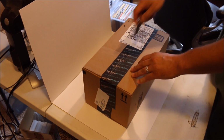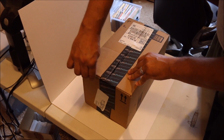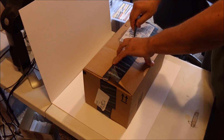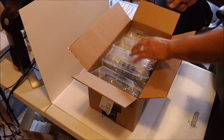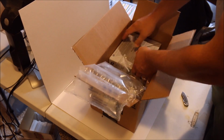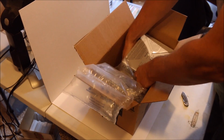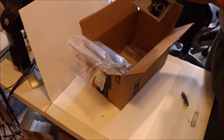UPS driver, here we go. Let's see what we got. And also, this is pretty much what I do for every new piece of camera gear I get. I open the box. So it's upside down, so I need to be careful it doesn't fall out. And so far so good.